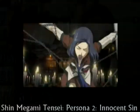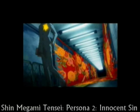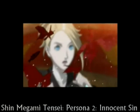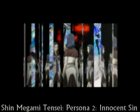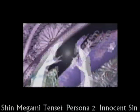And lastly, speaking of Persona, I definitely have to recommend Shin Megami Tensei Persona 2 Innocent Sin on the PSP. Now, these are part of the older Persona games, which some people don't like, and I still love these games. I love the newer Personas, but I love the old school ones, and Persona 1 is on the PSP as well. These are more like dungeon crawlers where it's really old school. It feels like a PlayStation 1 game, which I like, where you progress the story and you go to certain environments and they're basically like dungeons.